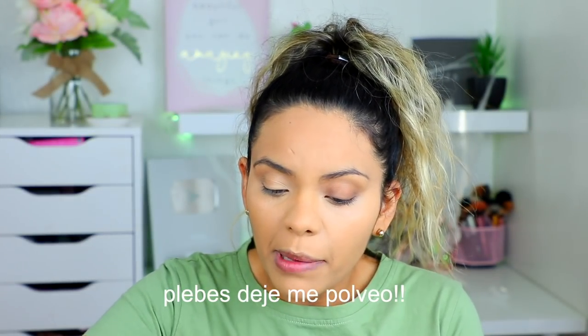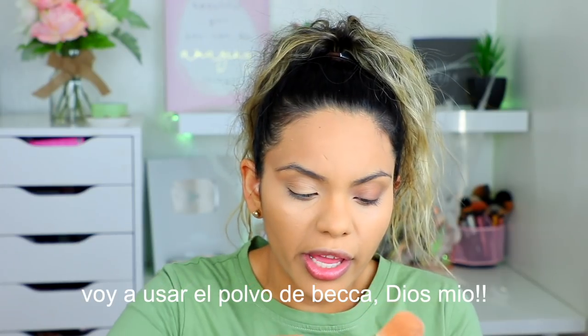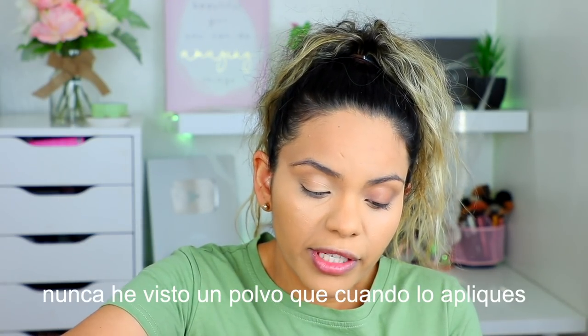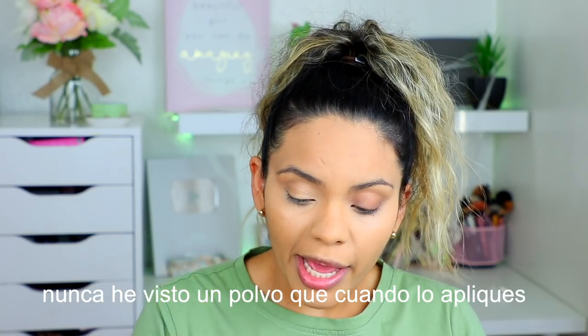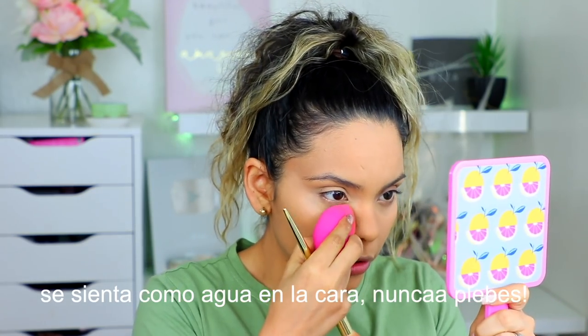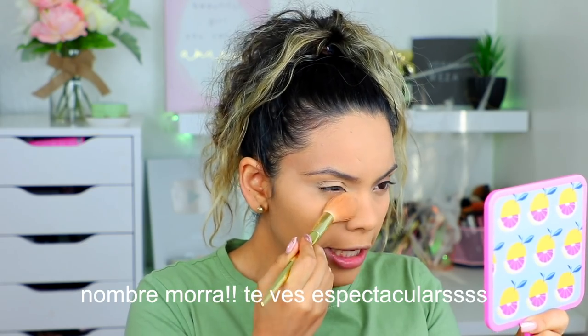Girls, let me apply a little bit of powder. I'm gonna use the Becca Hydrating Powder. Oh my God, no brand has this kind of powder. I have never seen a powder that when you apply it, it feels like water on the face. Never, girls. And I really like it. Have you tried it? Oh, honey, you look so beautiful.